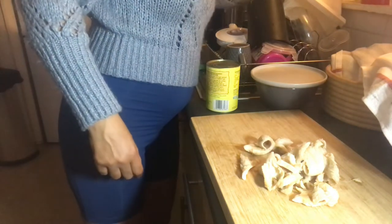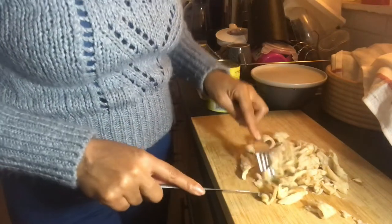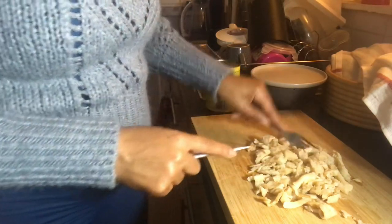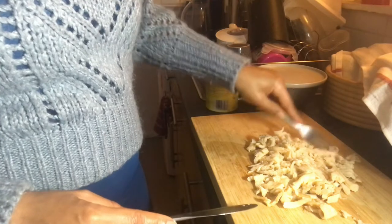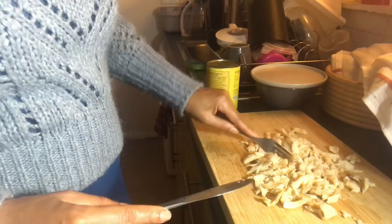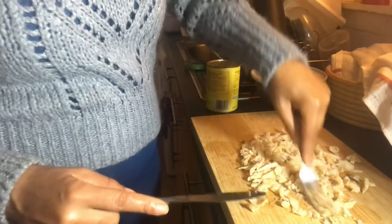So I'm just going to get a knife and a fork and make it very small. Some fish has bones in it. This one hasn't, so try and get salt fish without bones because you'd be better off. And just chop it up as finely as you can. I'm just digging it down with the fork so it's really small bits.